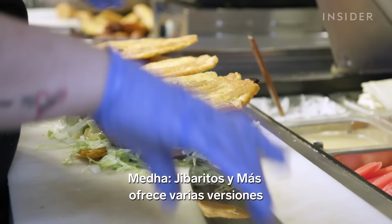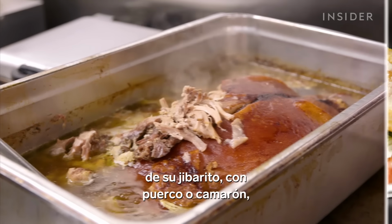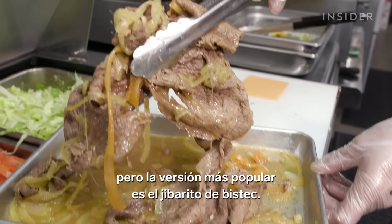Jibaritos y Mas offers several versions of its jibarito, like pork or shrimp. But the most popular version is the steak jibarito.